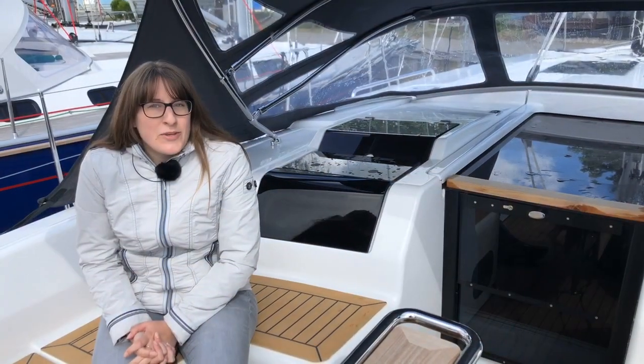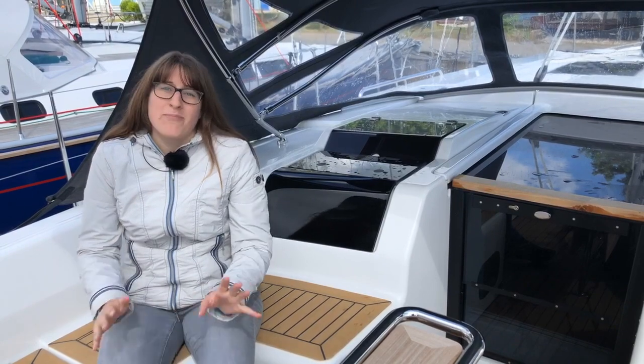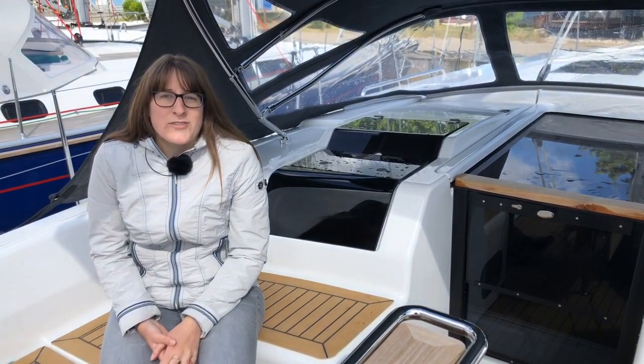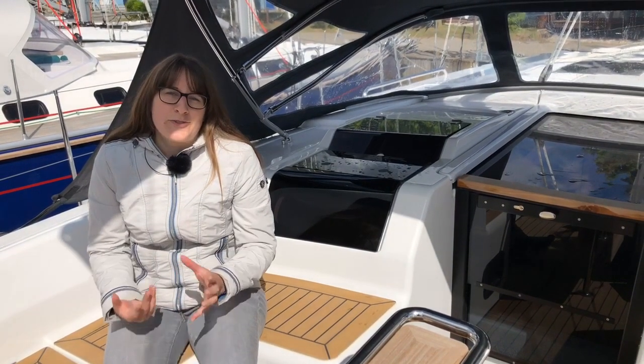One of them could be yours for 205,000 euros. Just talk to one of our dealers. They are in pretty much every country in the world, so there will be one in your area, and they will be able to tell you exactly what's possible to create your dream boat.